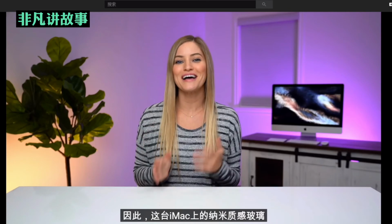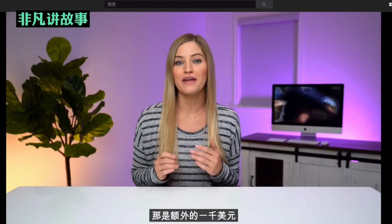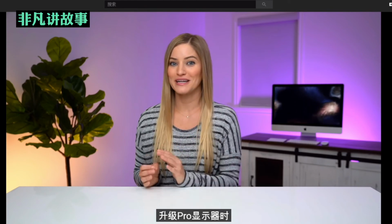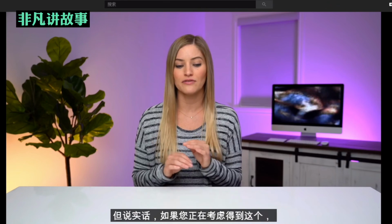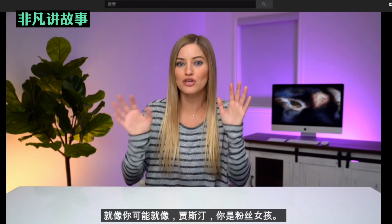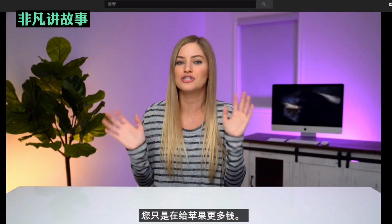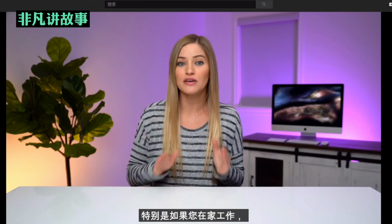So the nano texture glass that is on this iMac is very similar to the Pro Display XDR's, and that's an extra $1,000 when you upgrade the Pro Display. And for the iMac, it is an extra $500. But honestly, if you are considering getting this, I can't even tell you how incredible it looks. You might be just like, you're just feeding into giving Apple more money. This is worth it. Especially if you do work from home.